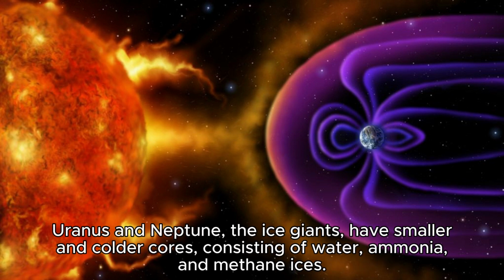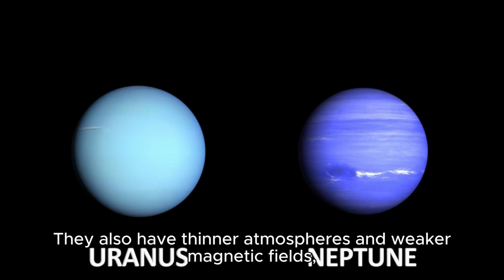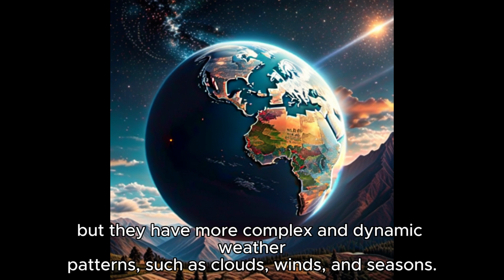Uranus and Neptune, the ice giants, have smaller and colder cores, consisting of water, ammonia, and methane ices. They also have thinner atmospheres and weaker magnetic fields. But they have more complex and dynamic weather patterns, such as clouds, winds, and seasons.